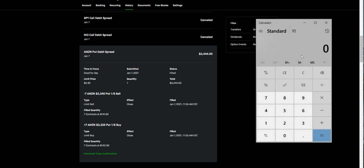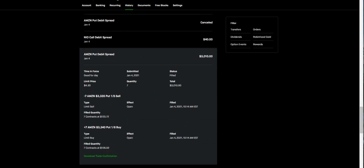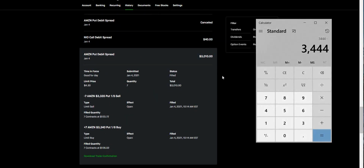So where's a calculator? So $3,444 is what I sold it for. And I bought it for $3,010. So that trade made a profit of $434 from Monday to Thursday, which is fantastic. So now that was my big winner.